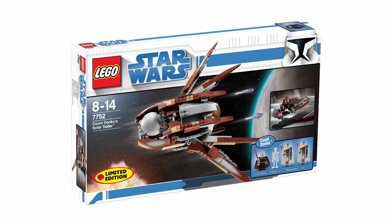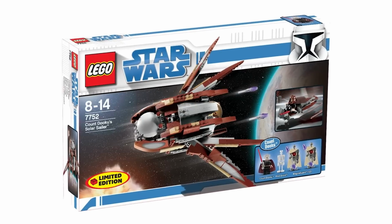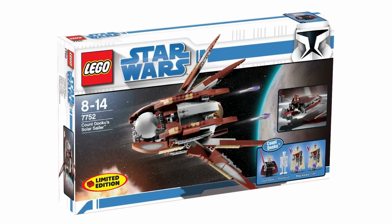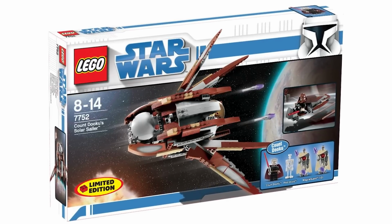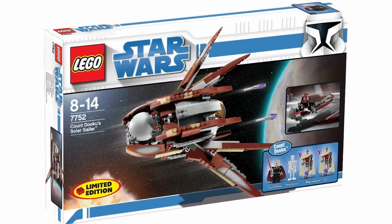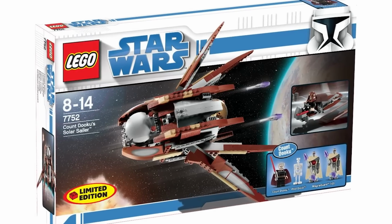Now, coming in at number 3, this is a little bit different and might be a curveball for you guys, but I would personally love to see Count Dooku's Solar Sailor come back. This is one of the coolest ships in Star Wars. I just love the look of it and the aesthetic. How the wings open and close is just really, really cool. Now, this is something that I would probably expect to be priced around $60 or $70, something we're very used to seeing with the Mandalorian Starfighter and the upcoming N1 ship as well.